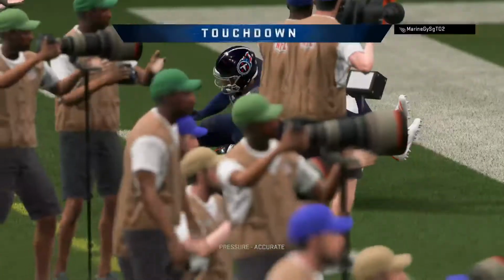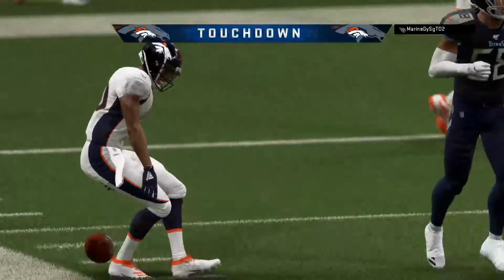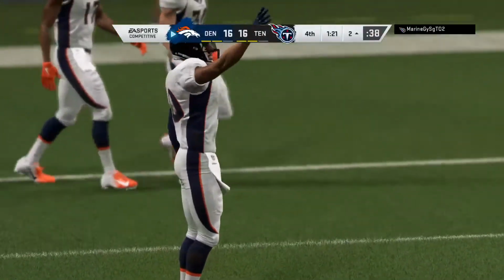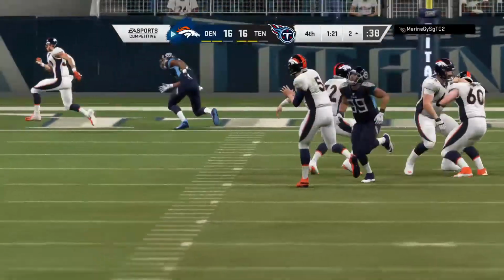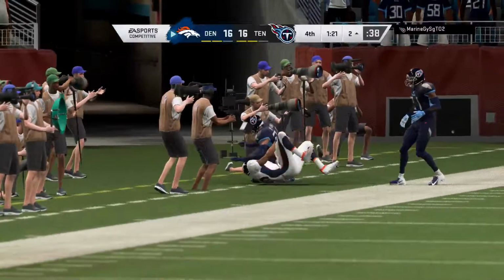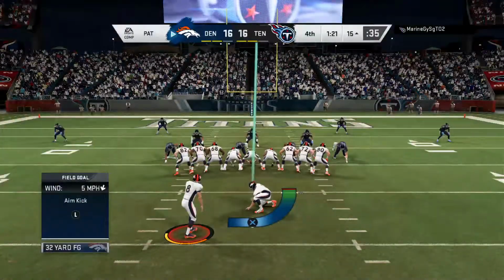And he'll take it into the end zone for a Denver score. A 12-yard touchdown grab as they are now just an extra point away from taking the lead here in the final 2 minutes. Now they can boot it through on the always important extra point, and then their defense has to hold up their end of the bargain.